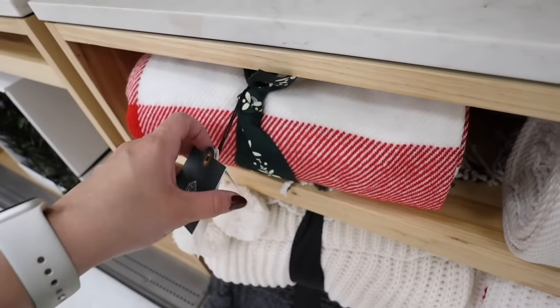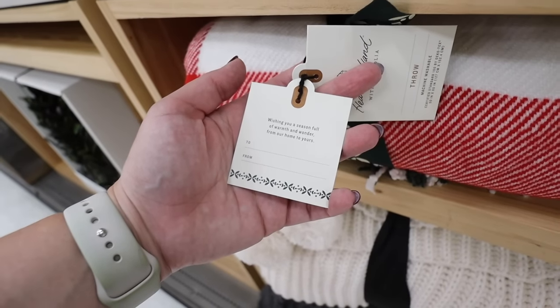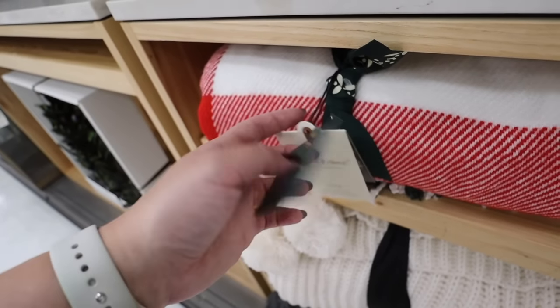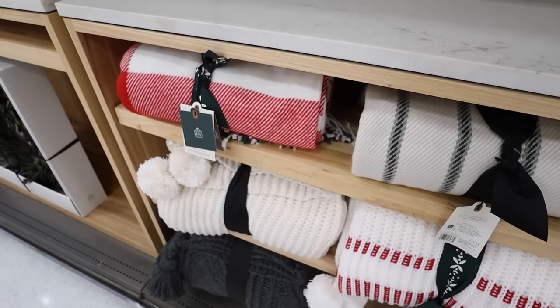Another really nice touch to these is that they actually put a gifting tag on here that says, "Wishing you a season full of warmth and wonder from our home to yours." So if you did want to use these as a gift, they already thought of everything for you.